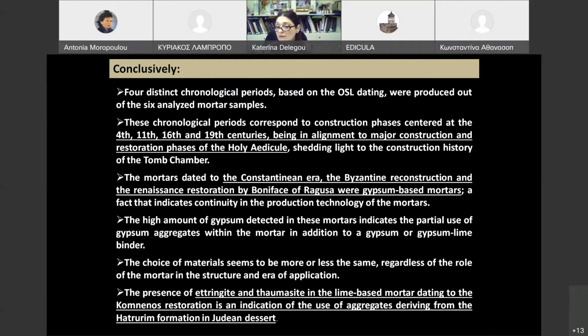And another conclusion is that, regardless of the role of the mortar in the structure and the area of application, the choice of materials seems to be more or less the same. We have to point out, of course, regarding the Komnenos mortar and its diverse composition, that it is a lime-based mortar, and the presence of andorite and thomsonite are not decay products in these lime-based mortars. You will see in the next lecture, which is focused on mortars, exactly why. And it's an indication that he used aggregates deriving from the Hatrurim formation in the Judean desert. So local products seem to have been used during the reconstruction phases of the Edicule.